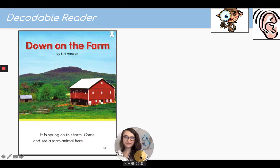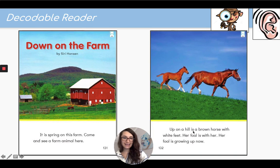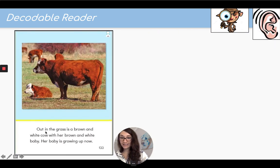Down on the farm. It is spring on this farm. Come and see a farm animal here. Up on a hill is a brown horse with white feet. Her foal is with her. Her foal is growing up now. Out in the grass is a brown and white cow with her brown and white baby. Her baby is growing up now.